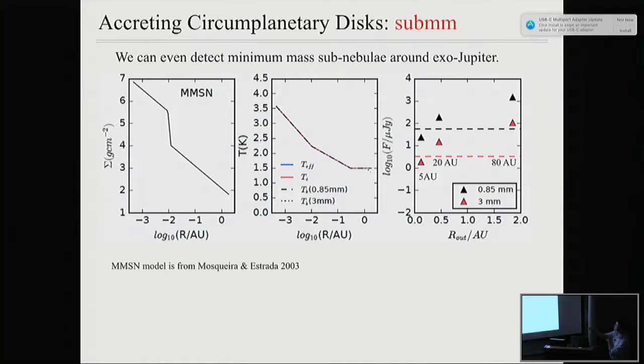And this is a temperature structure of the disk where you could get the ice composition correct for Jupiter's moons. If you put this model in and calculate its sublimator flux, it turns out even at 5 AU, where Jupiter is, if this system is 140 parsec away, like our solar system's brother with a Jupiter, we should be able to find these disks where our Io and all the moons formed with like 10-hour integration. So ALMA is extremely sensitive to these tiny disks.